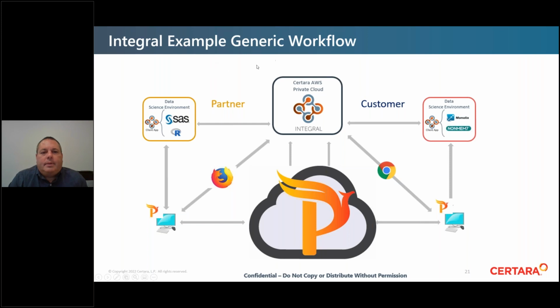So this would be an example of a workflow. In the hosted Phoenix, it would be possible to connect to Integral, which is in the Certara Amazon Web Services private cloud. And what the customer could do is use data analysis or browse the data through a web browser and store the results in Integral.